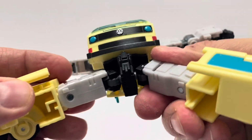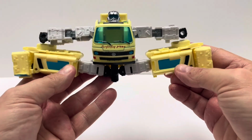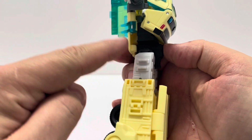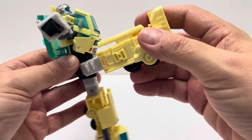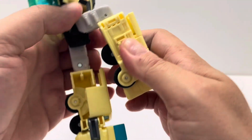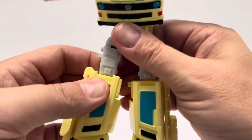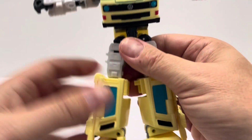The hips are on hinges right there, so he can do the full splits. He can even touch his toes there. Wow. And then he can do the kick back that much. Again, it gets hindered by that back piece, but he can do the full Chuck Norris high kick there. He has a very tight knee bend. Actually, all the joints on this guy are very tight, especially that knee joint. So some really nice posability there.